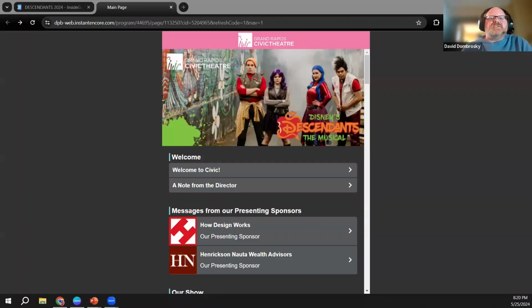And here we go. So the screen that we're looking at now, this is the digital program for Grand Rapids Civic Theater's Disney's Descendants, the musical. I love how they have these great and colorful images all throughout their program. As we go and look at some interior pages, you'll see that. And that's a thing they can't do in print. They can't do all color and they can't add all of these images. And it really helps to give a grander scale to the piece, to the play, the performance. We, as the readers of that digital program, are really getting a sense of the world building that's happening here with the theater.